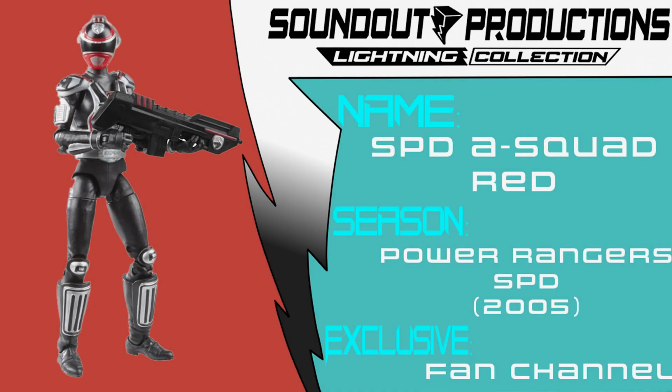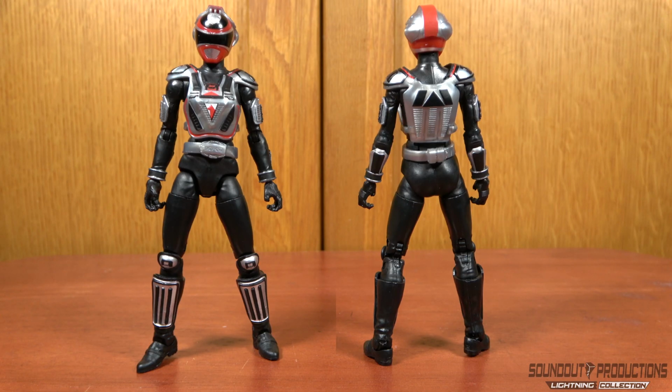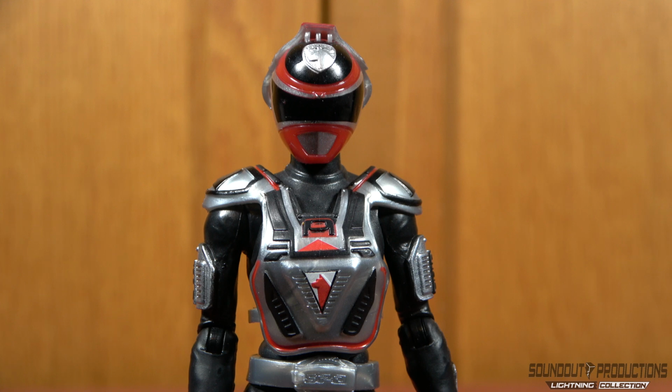Released alongside A-Squad Yellow as a fan channel exclusive is A-Squad Red. She looks good. I sort of wish we had a less feminine body mold to match the show a little closer, because there was that whole mystery of who is the A-Squad, and then they revealed it as, oh, A is a woman. But it still works for the fact that they have the body mold match the character.